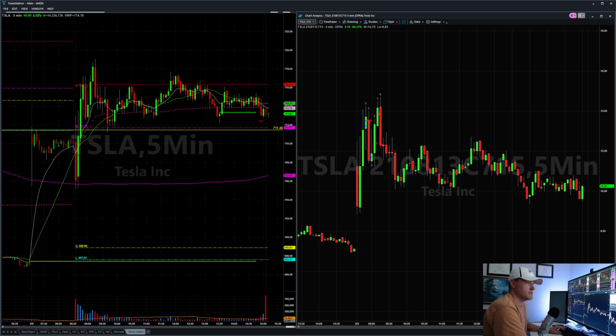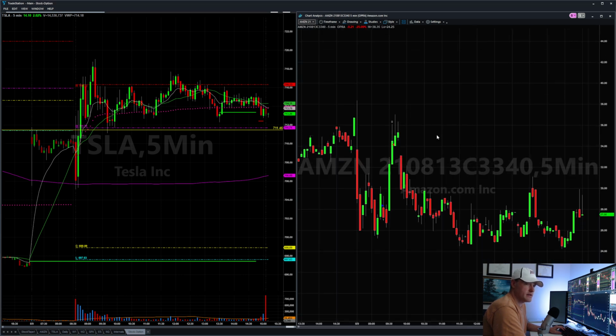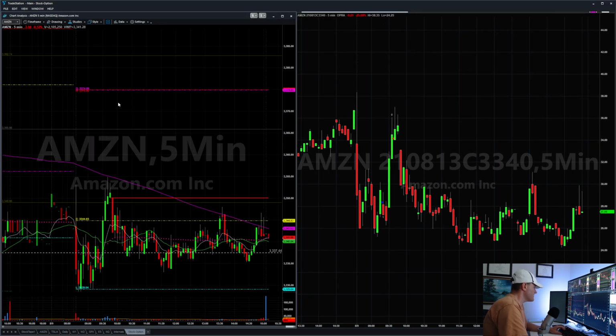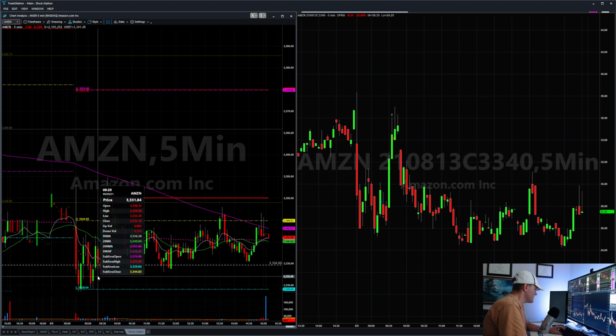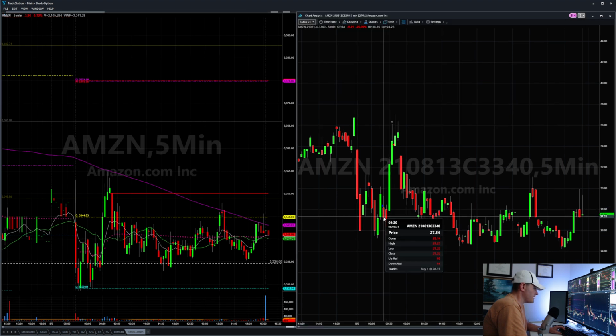So let me show you the option chart here, and make sure you guys can see that. Okay, so here is my entry right here on this candle, right? This was the candle where we dipped into the PCH. Let's pull up Amazon over here. So the PCH is actually there, right? So here it is right here. This is the 5-minute candle right here that dipped into the PCH, and that's that same 5-minute candle right here.